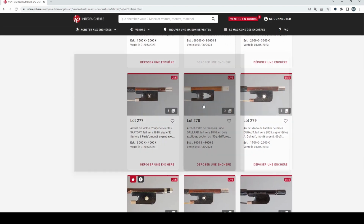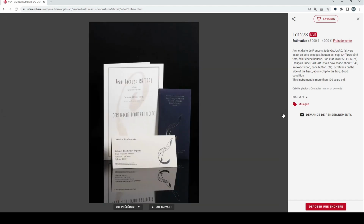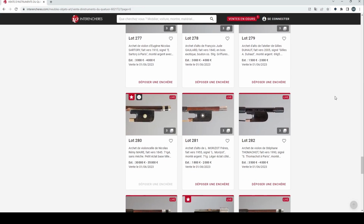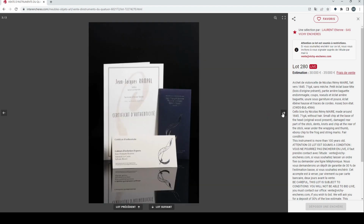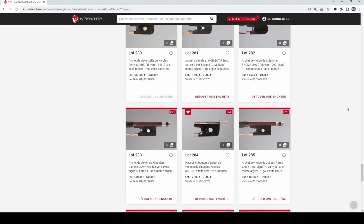Let's have a look at this bow. Viola bow by François Jude Goliard, 1840, 324. Quite like the looks of that. That's quite nice. Let's see. Wow, that's interesting. Cello bow by Nicolas Rémy Maire, 1845. I think it needs some work there. A bit of restoration on the button and the head as well. But 30 to 35, pretty substantial.